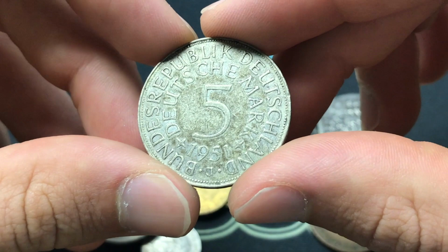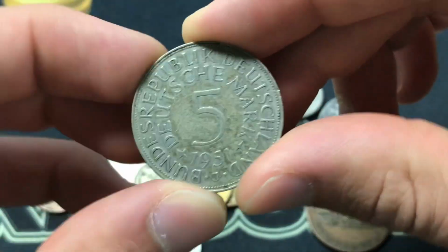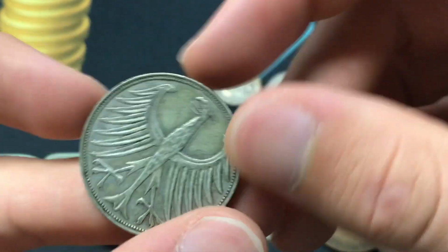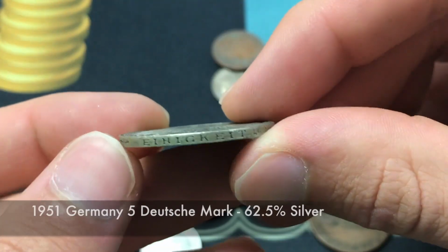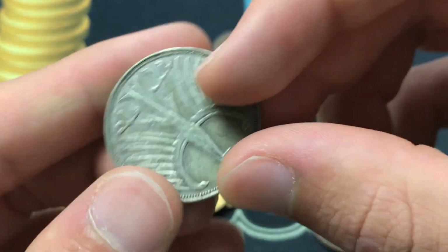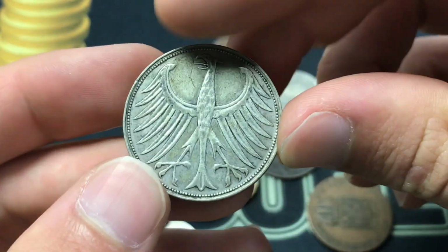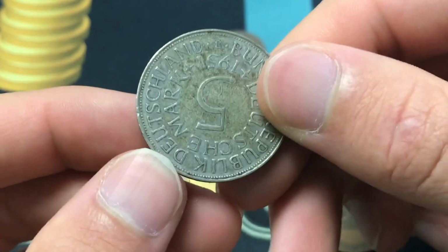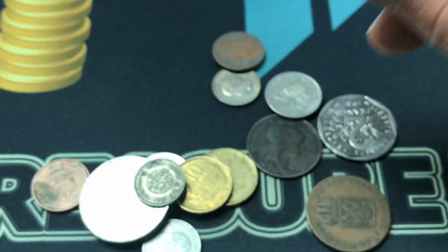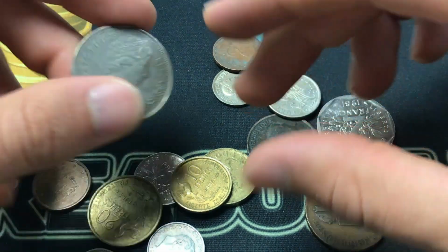Here's a 1951 5 Deutsche Mark from West Germany, and this would be, I think, 62.5% silver, if I'm remembering correctly. And then I don't know what this side lettering means either, but this is kind of the West German bird. This was back when East and West Germany were separated, so that's why I have to specify that it's West German.